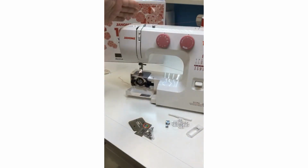If you're wanting maybe to teach a child to sew, you're not really sure if they're going to really commit to sewing, so maybe you don't want to invest in a big fancy machine and spend a lot of money. A machine like this would be great. It gives them certainly a little beyond the basics, but then again, you're not breaking the bank buying a machine and then, oh, they don't end up getting into sewing.